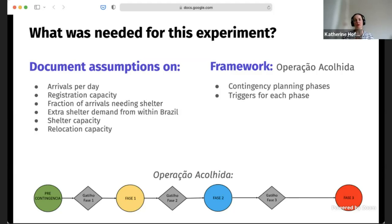Essentially, in order to prepare for this, we started to document different assumptions about how many people might arrive per day, how fast the operation could register them, and what fraction of them would actually be requesting spaces in the shelters. We also found that from within Brazil, people were presenting and asking for shelter. Even if they weren't recorded crossing the border, they might have crossed informally and then needed assistance from within Brazil. We also gathered data on existing shelter capacity, as well as the capacity of the operation to relocate people, which has been dependent on the policy situation in COVID; it's not as easy to relocate people during this period as it has been in the past.